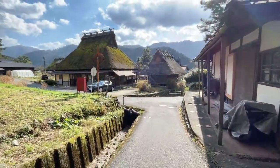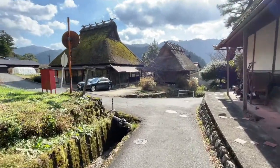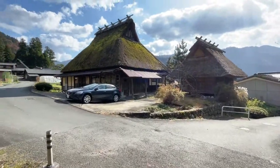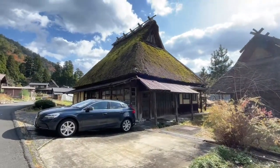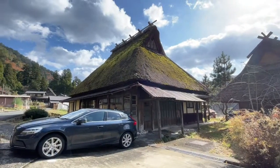It's famous for these thatch roof houses here. I believe the oldest ones are about 220 years old. They don't last long, these roofs. The roofs themselves are not 200 years old, but the houses are. The roofs have to be replaced every 20 years or so.